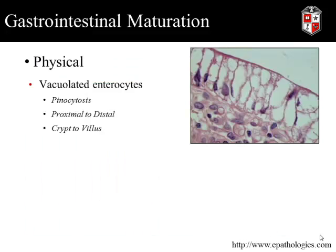All right, I stayed on that slide too long. Okay, so why is a calf in the first couple weeks of life more susceptible to disease? I'm going to talk about the holes in those immunological barriers that we just talked about.